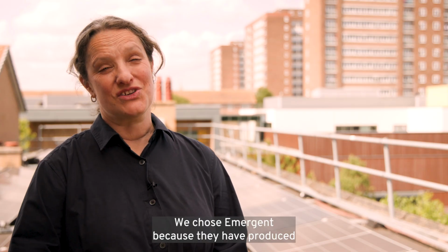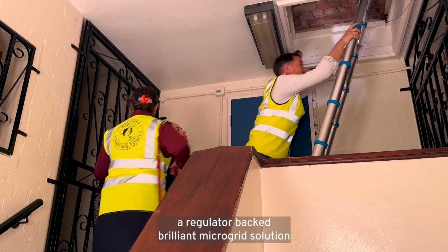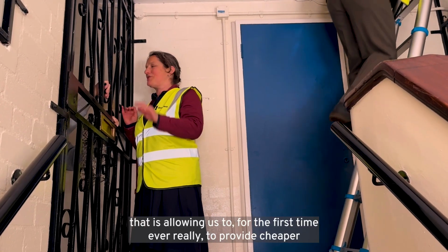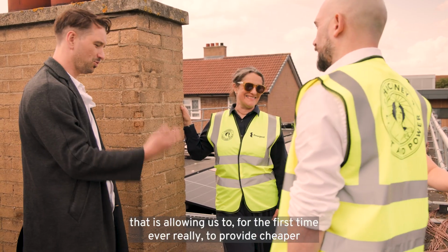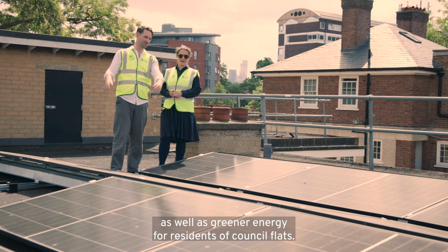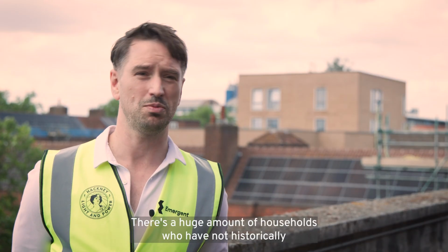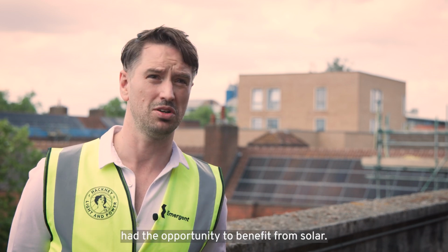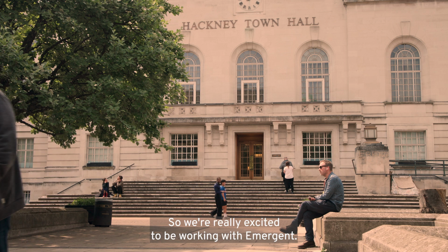We chose Emergent because they have produced a regulator-backed, brilliant microgrid solution that is allowing us to, for the first time ever really, provide cheaper as well as greener energy for residents of council flats. You know, there's 5 million flats in the UK. There's a huge amount of households who have not historically had the opportunity to benefit from solar, so we want to start scaling it up. So we're really excited to be working with Emergent.